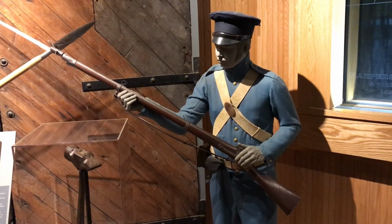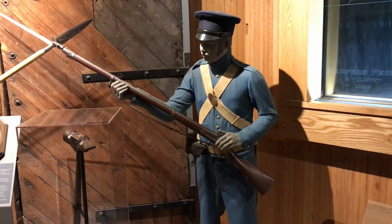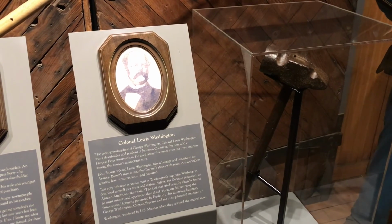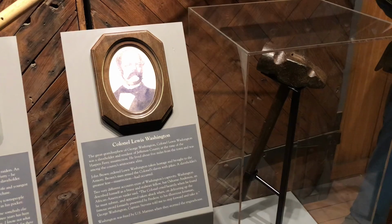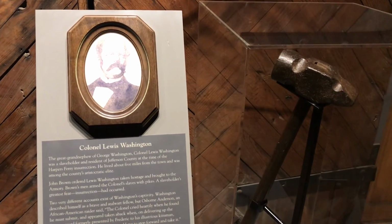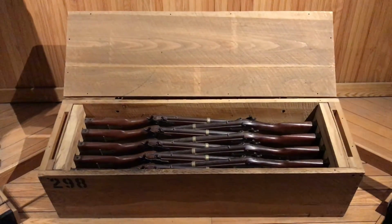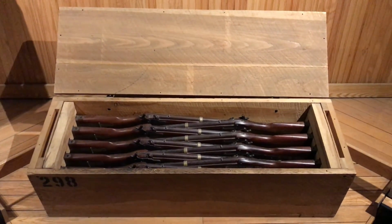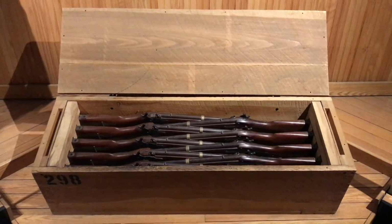Ultimately, Robert E. Lee led a force of U.S. Marines to Harper's Ferry, and they cornered John Brown and captured him in the Arsenal building. Colonel Lewis Washington, he was one of the aristocratic elites in the Harper's Ferry area, and John Brown kidnapped him right away at the beginning of his raid. And of course, the impetus behind John Brown's raid on Harper's Ferry was to capture the arsenal, the rifles, and hand them out to as many who would join him in the insurrection.